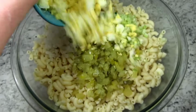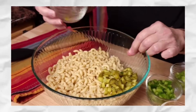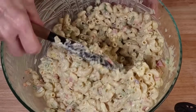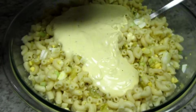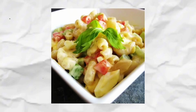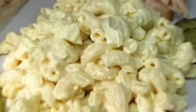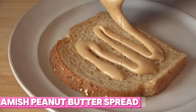Crafted from simple ingredients, al dente pasta tossed with a light, tangy dressing, mixed with crisp vegetables and a touch of sweet relish, this salad is both refreshing and filling. Every bite offers a mix of textures and flavors, a gentle creaminess balanced by a slight tang, with the satisfying chew of pasta that has absorbed every bit of homemade dressing. It's a side dish that complements hearty main courses or stands proudly on its own as a cool respite on a hot day.